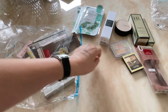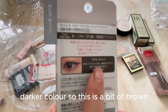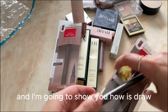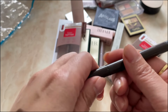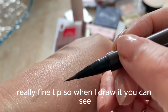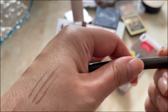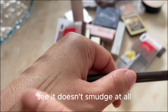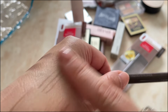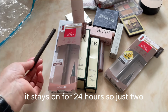I love this one. And also this is the same thing in a darker color, so this is bitter brown, exactly the same one. And I'm going to show you how it draws. You can see the tip is really fine, so I'll draw it. You can see it goes on really well. See, it doesn't smudge at all. Really nice. Not expensive, but it stays on for 24 hours.